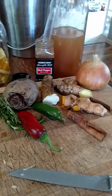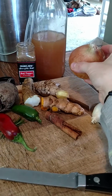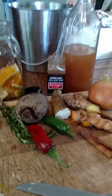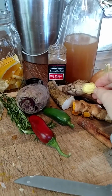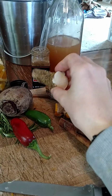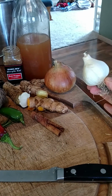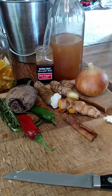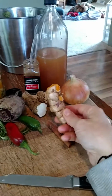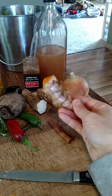So in my fire cider, I put in an organic onion. This is kind of on the medium to smallish side. I have fresh ginger root. I have horseradish root. That's also fresh. And then I put in, this is garlic from our garden, the onion was from our garden, and the jalapenos are from our garden. So we also have, look at this beauty, this is fresh turmeric root.